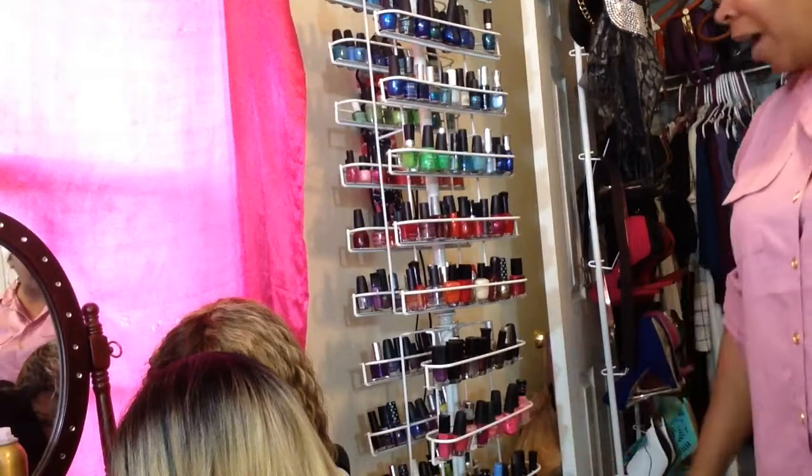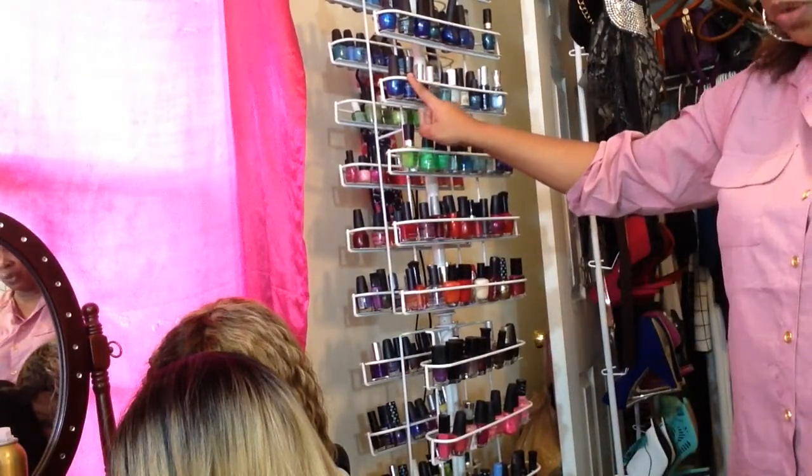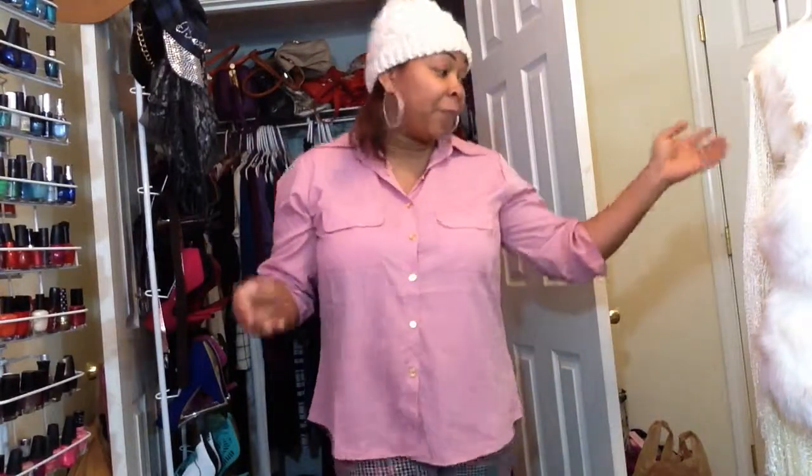I got over 300 bottles of nail polish. I got this rack from the thrift store. Believe it or not, it literally did come from the thrift store, y'all. Like I went there looking for something else and came across it, so I guess it's not really a nail polish rack, but that's what I made it out of.